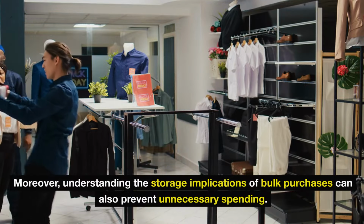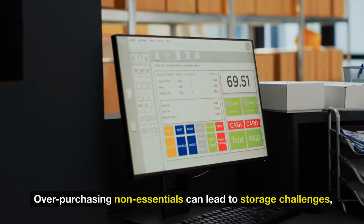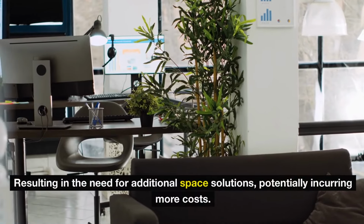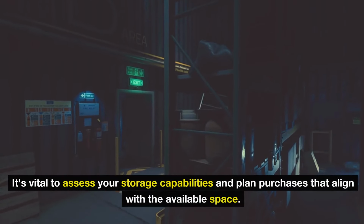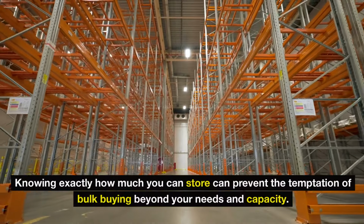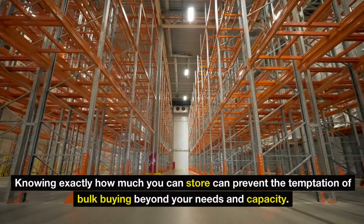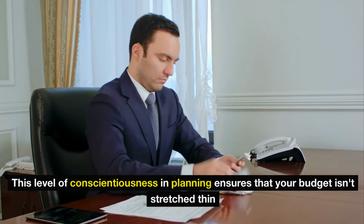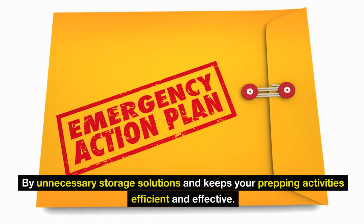Moreover, understanding the storage implications of bulk purchases can also prevent unnecessary spending. Overpurchasing non-essentials can lead to storage challenges, resulting in the need for additional space solutions, potentially incurring more costs. It's vital to assess your storage capabilities and plan purchases that align with the available space. Knowing exactly how much you can store can prevent the temptation of bulk buying beyond your needs and capacity. This level of conscientiousness in planning ensures that your budget isn't stretched thin by unnecessary storage solutions and keeps your prepping activities efficient and effective.